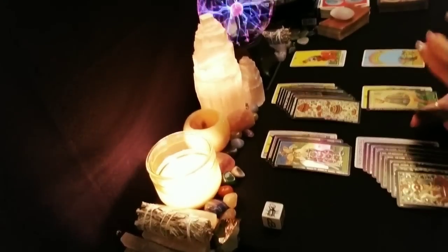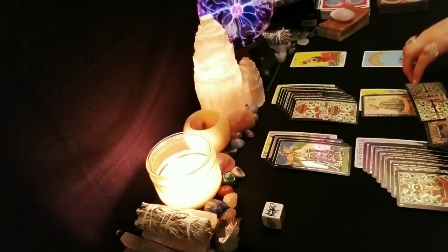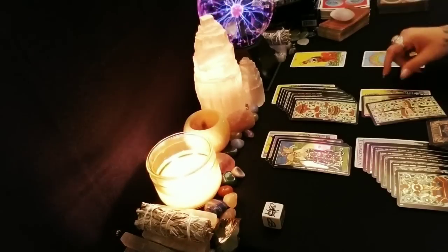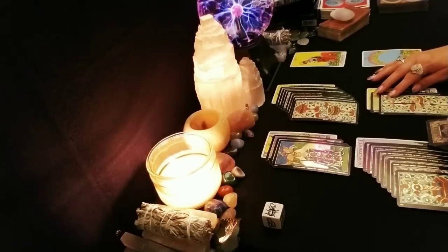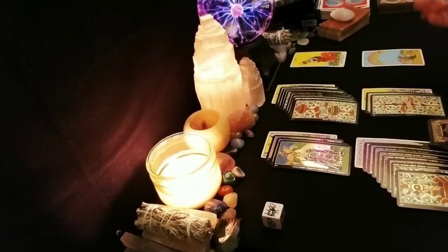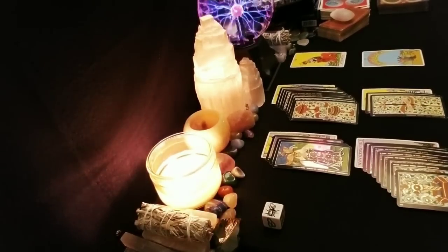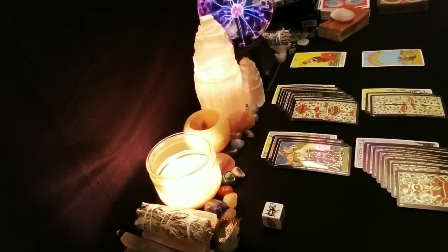It feels like, reverse it upright. Come on. Reverse it upright. I don't know. I think it's reverse. I mean upright. My bad. So, okay. So what it's saying is that you're going to realize something. You're going to be realizing the truth of a situation. Okay. And that's when you're going to get that inspiration.